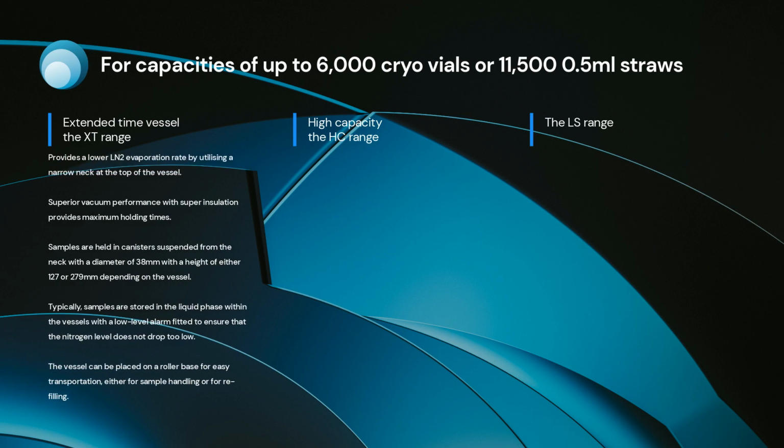The XT range ensures that the samples are kept safe and secure for a longer time without worrying about liquid nitrogen evaporation. Securely suspending samples from the neck of the vessel ensures their safety and security, particularly important for sensitive samples that require special handling and care. The low-level alarm provides peace of mind to customers that their samples are being monitored and kept safe at all times. As the vessel can be placed on a roller base, it is easy for customers to transport the vessel without damaging the samples or the vessel itself.